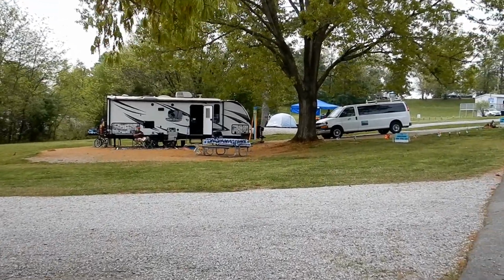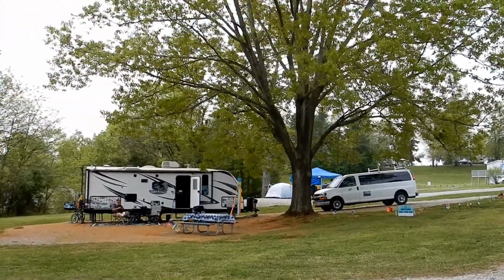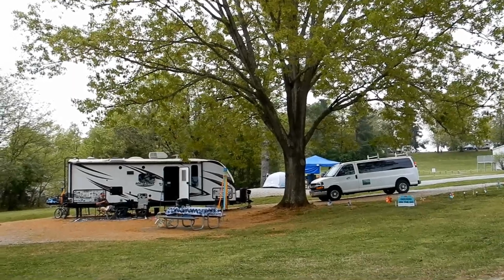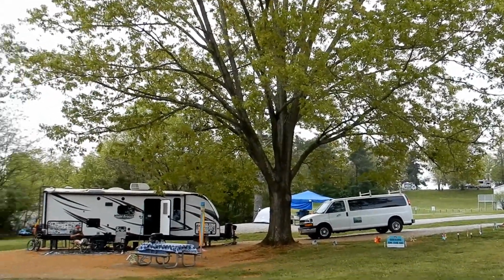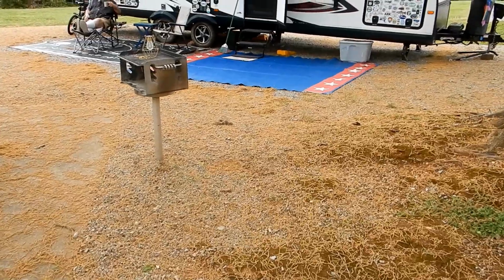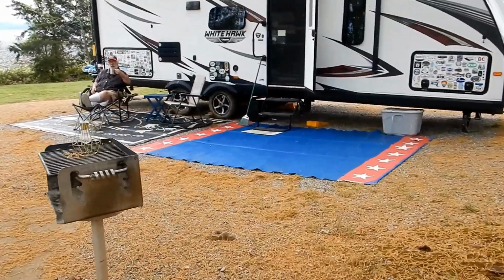Right as we come back up the hill here, there's us. As you can tell, nice big pretty view here, right out to the lake. There's that really big tree. You can tell it's spring here in Tennessee, huh, John?